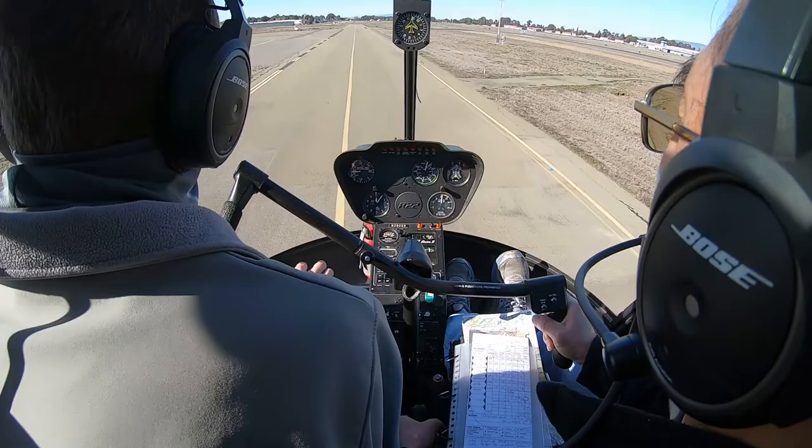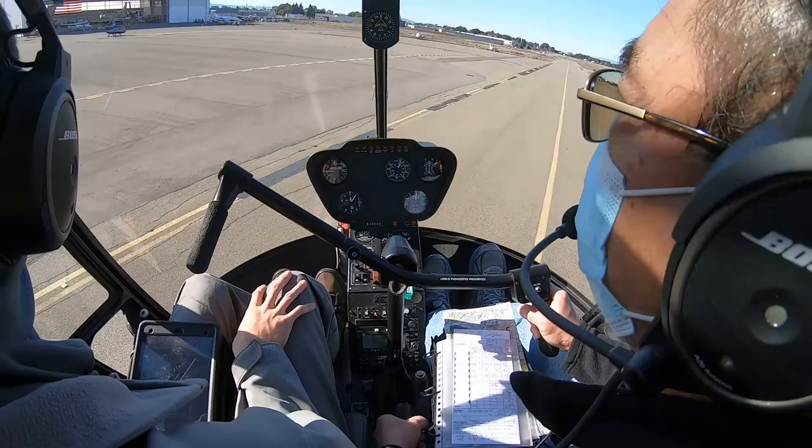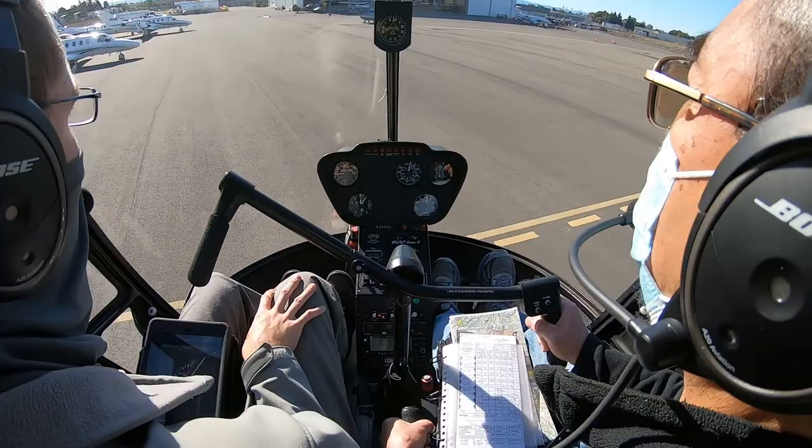Alright, we'll head into the ramp and we'll park, and we'll get out of the way of this guy so he doesn't have to stop. Oh, okay. Alright, just keep taxiing then. Let's go ahead and just park over here on the outside of the R22.